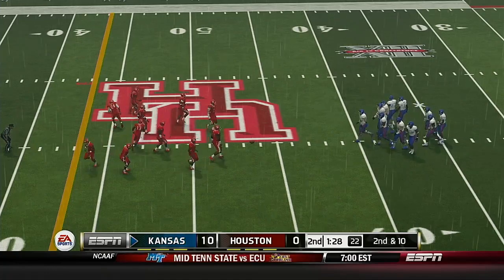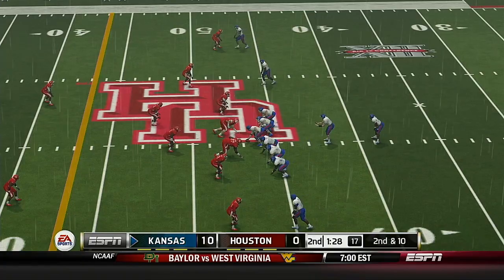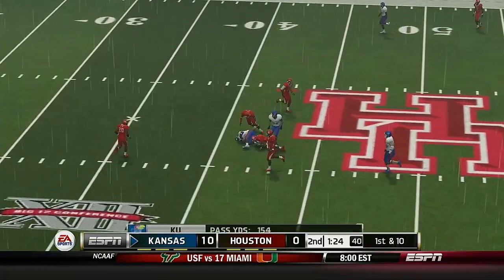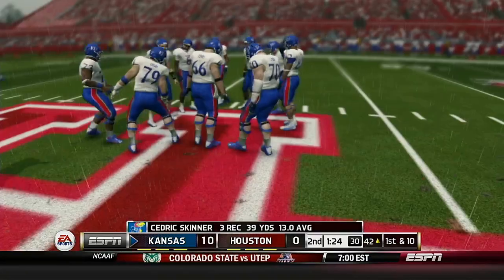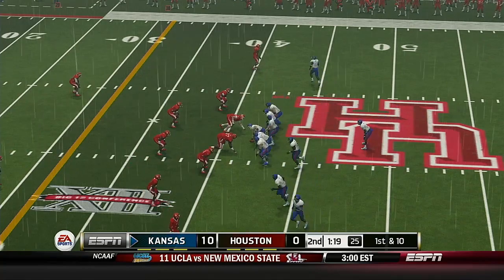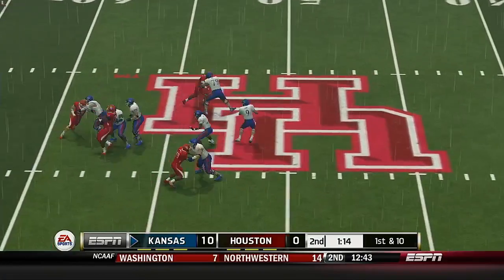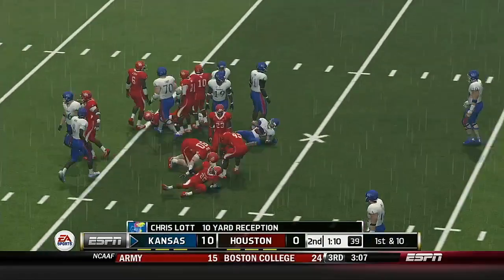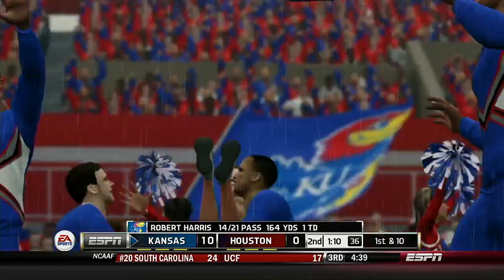From their own 46-yard line, it's second down. And he's tackled at the 42. Good pitch and catch there on second down. Yep, it was good enough to get him the first down. That's just a nice play. Fires it out. And they make the stop at the 32-yard line. Call it a gain of 10 yards. First down.